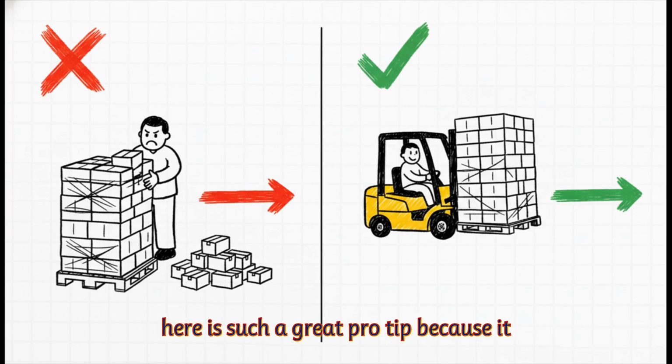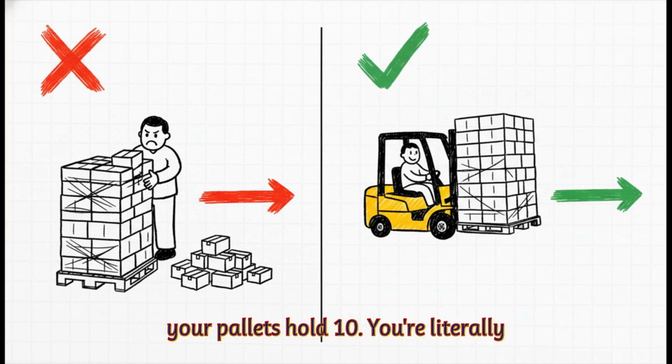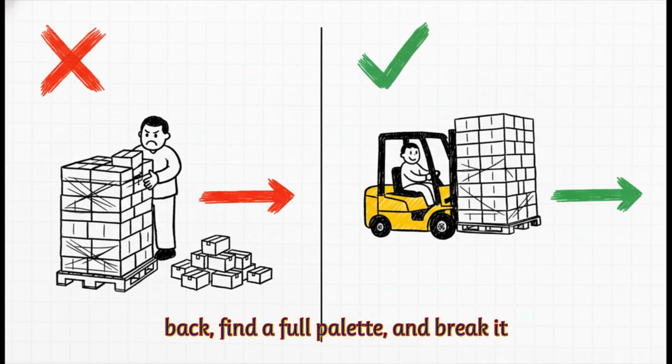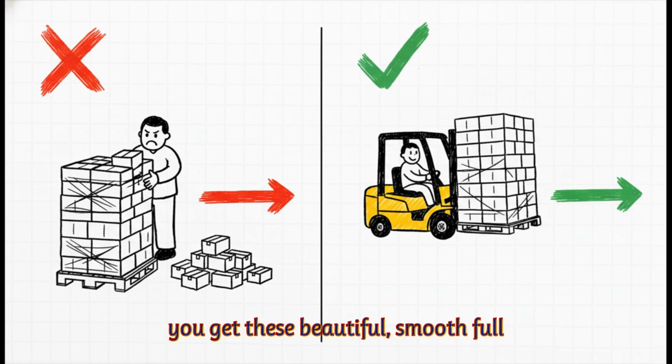And this right here is such a great pro tip because it highlights a super common mistake. Let's say your system asks for 13 units, but your pallets hold 10. You're literally forcing a worker to go all the way to the back, find a full pallet, and break it open just for a few items. What a waste of time. But by matching that replenishment amount to your pallet size, you get these beautiful, smooth, full pallet moves. It's such a simple rule, but it has a massive impact on efficiency.